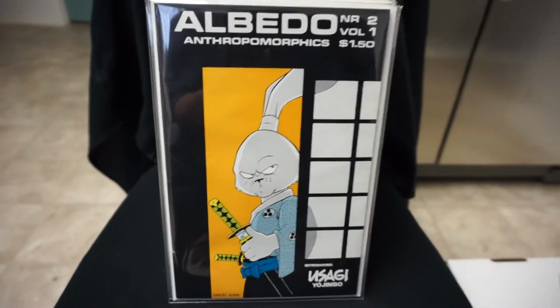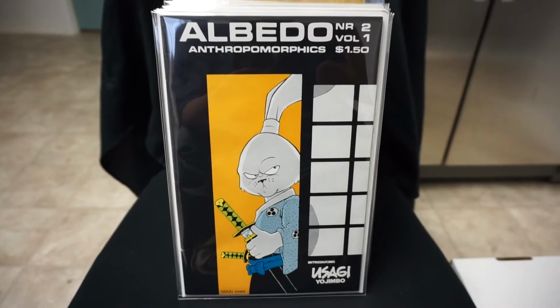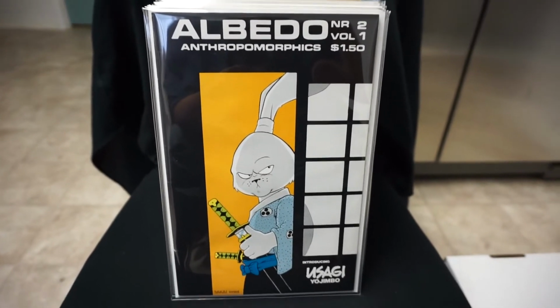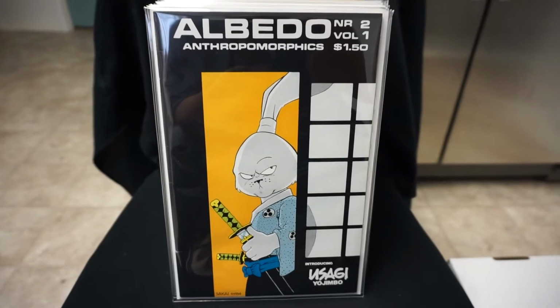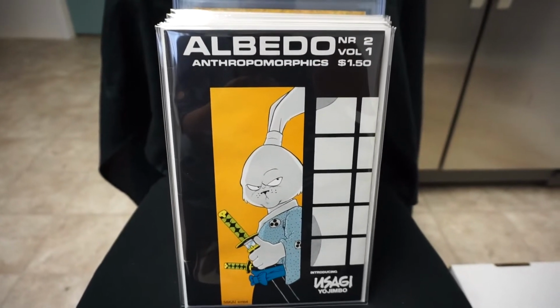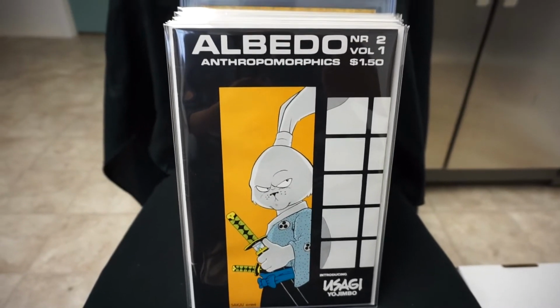Next we got Albedo number 2. Another book I never thought I'd be able to own. Got lucky and found this locally. Next week I'm going to go back to the same shop because they had a Cerebus number 1 first print. I'm going to try to work out a deal for that. But here's my Beetle number 2. Really happy to pick this one up this year. Tough book to find.